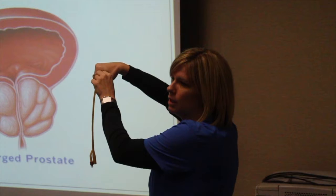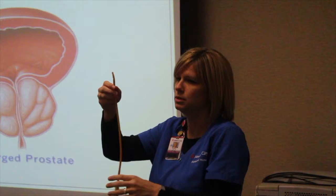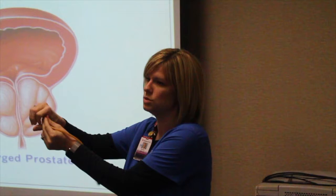This right here is the Coudé catheter, and I'll pass this around so y'all can take a look at it. You can see that it's a little bit firm right there, and then it's angled. The way that you correctly insert the Coudé catheter is to make sure that this is up. So if I was going to insert it, I'd go like this. Okay? If this is down, that's not right. We want to make sure that it hits the prostate and goes up and into the right spot. Okay?